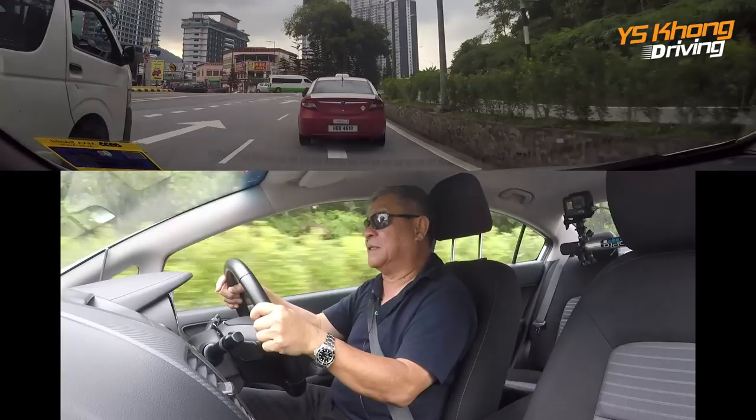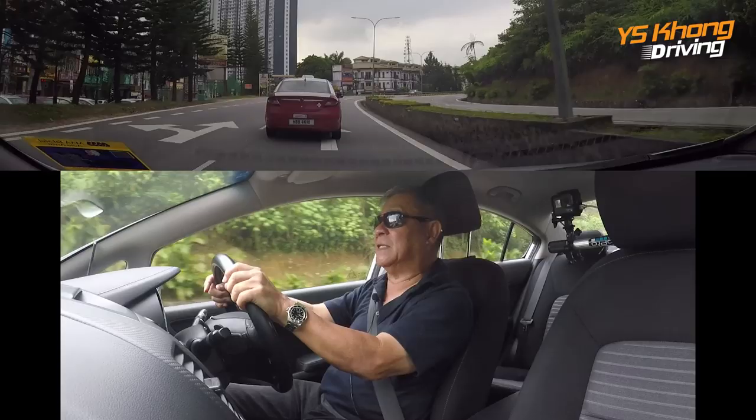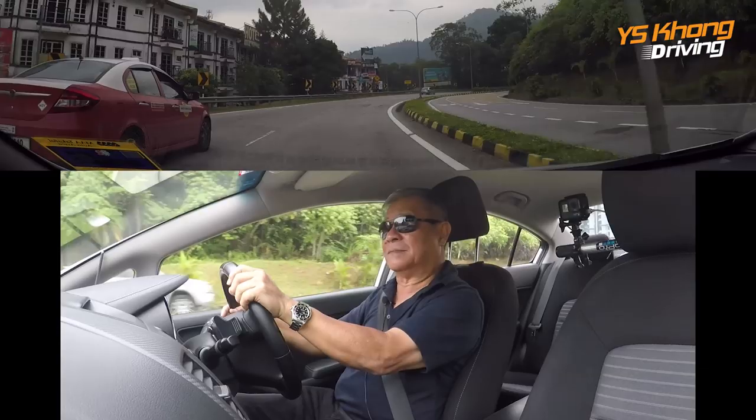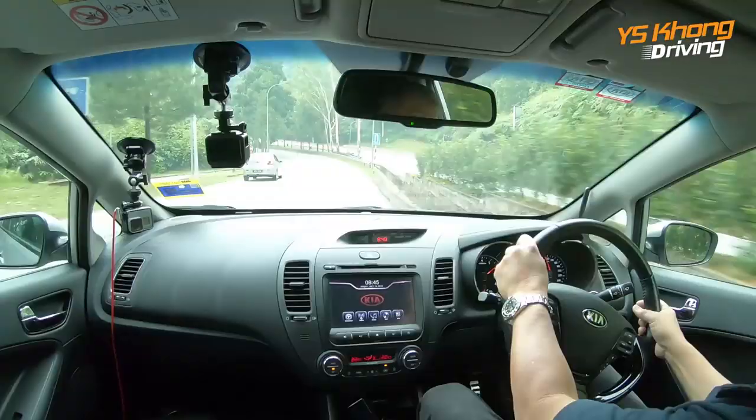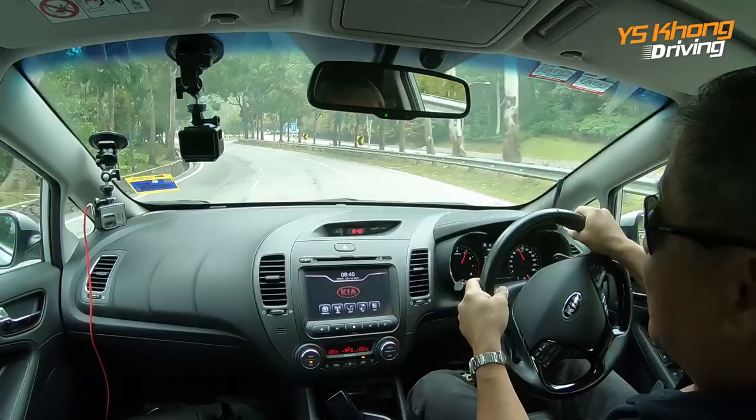Guys, if you ever drive, please don't do like what this taxi is doing. Move to one side. Thank you. Okay, and we're back on track and back on the pace.